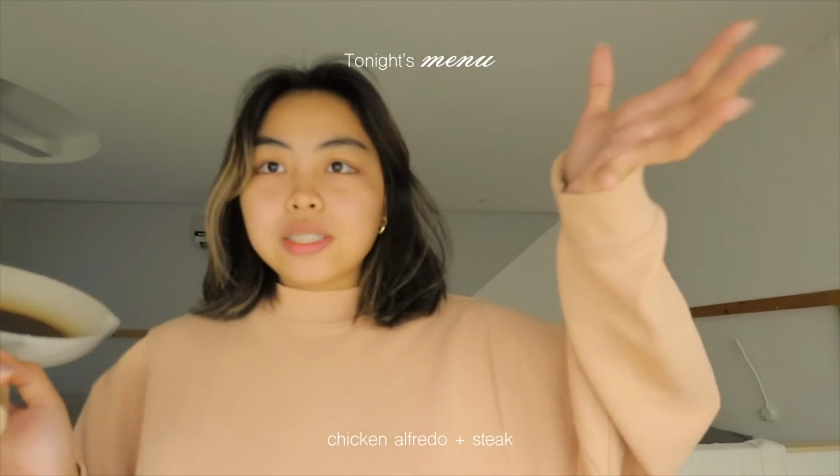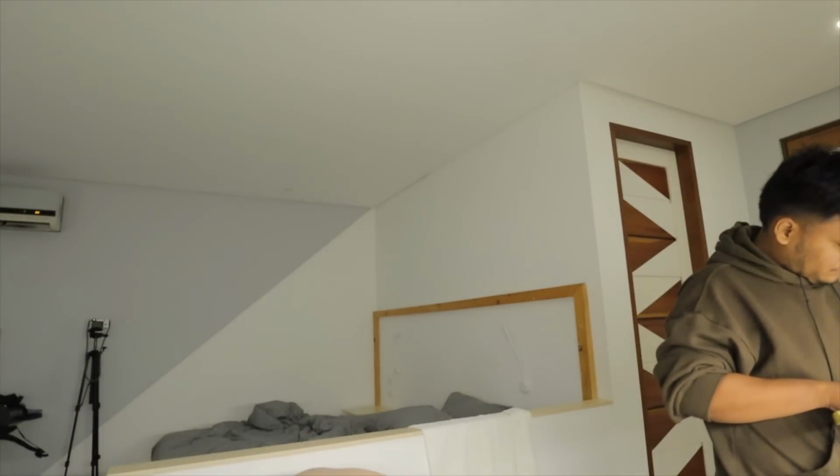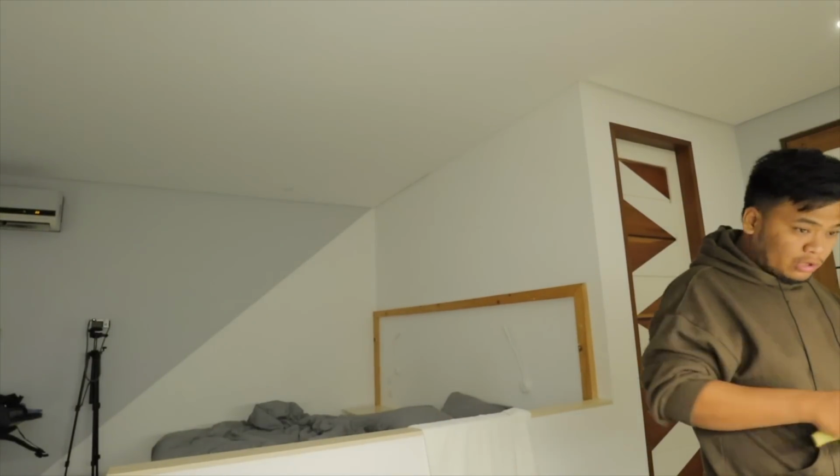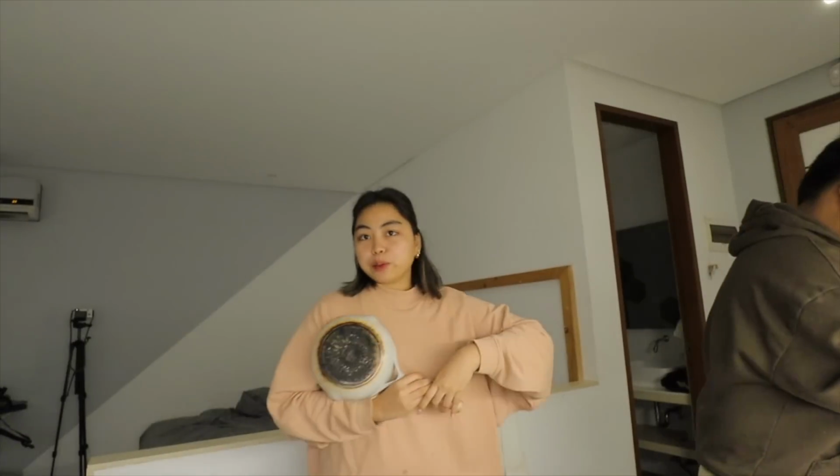Okay, it is time to cook. Our menu for tonight is chicken alfredo and steak. What am I gonna do? Pwede mo yung mga ano? Spatula. Good thing. Ang dami naman. Damn, that's a lot. Welcome to Chelsea and Gajal's kitchen.